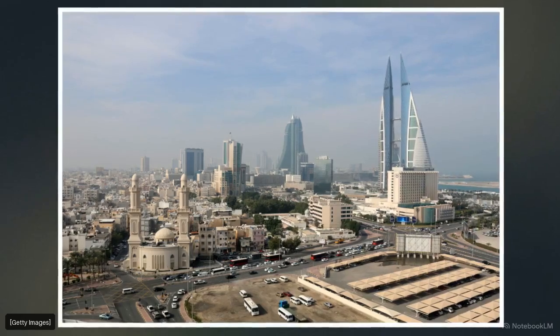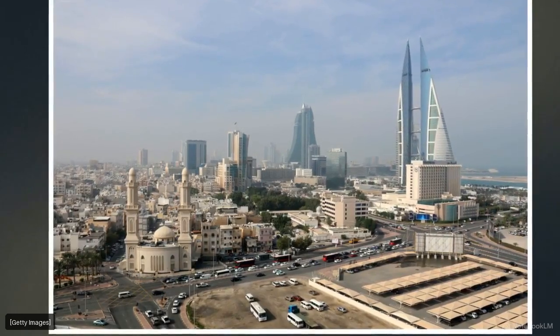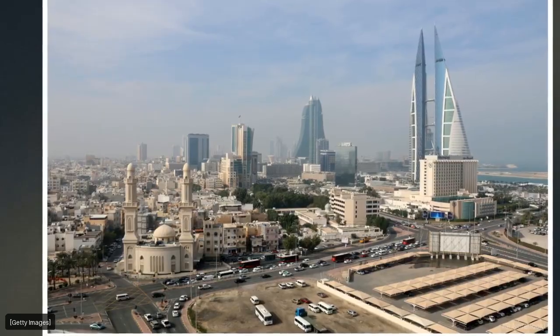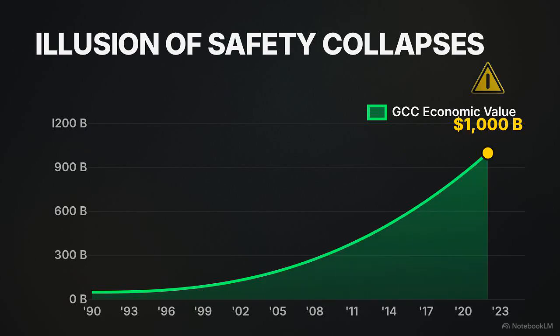There is also an ideological vulnerability. Attacks on nations like Bahrain are designed to ignite internal religious uprisings among Shia majorities against their Sunni-led governments. Iran doesn't need to physically occupy these nations. It only needs to destroy the perception of safety to collapse their entire economic existence.